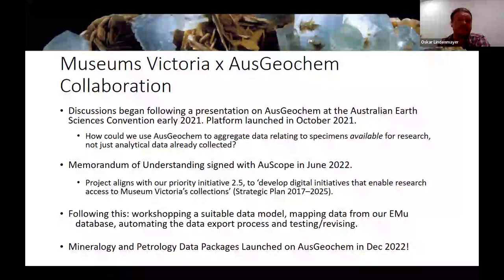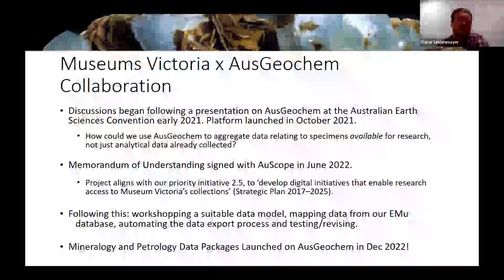Okay, so a bit of a timeline of the collaboration. Discussions began after a presentation by Sam Boone, actually, at AESC 2021. This was before AusGeochem had launched, and the discussions we had between the museum and AusGeochem centered around how we could use AusGeochem to aggregate data relating to specimens available for research rather than just analytical data that was already collected. A memorandum of understanding was signed between Museums Victoria and AusGeochem in June last year. The project aligns with our priority initiative to develop digital initiatives that enable research access to Museums Victoria's collections. Should be fairly obvious why that initiative is aligned with this project.